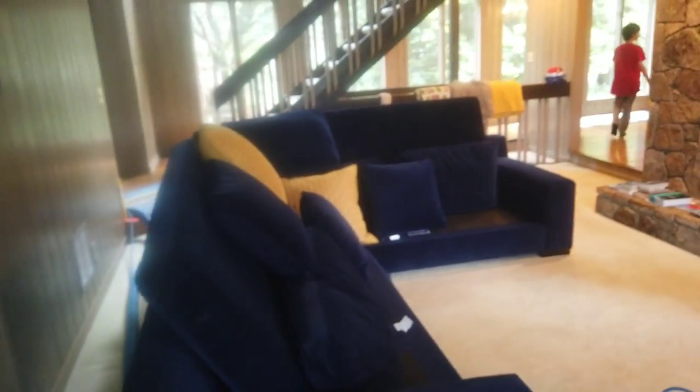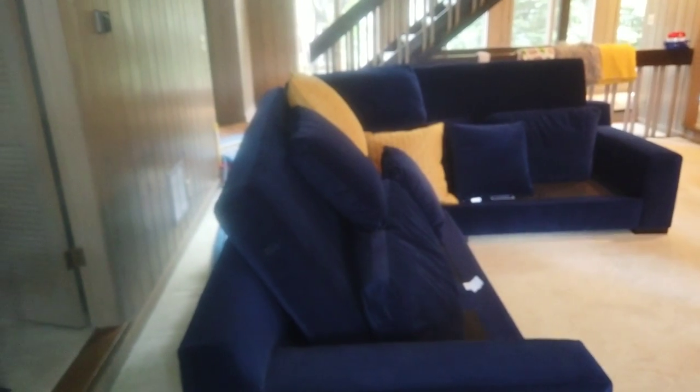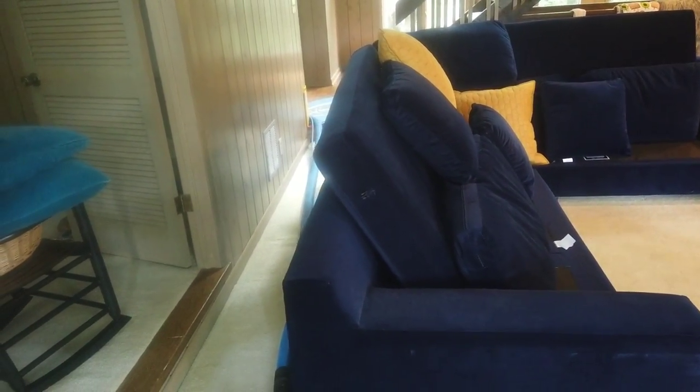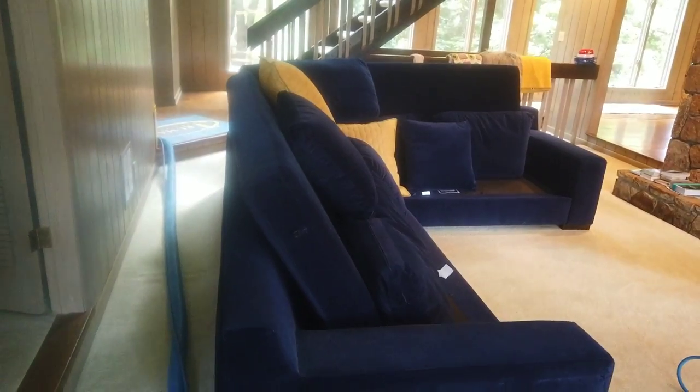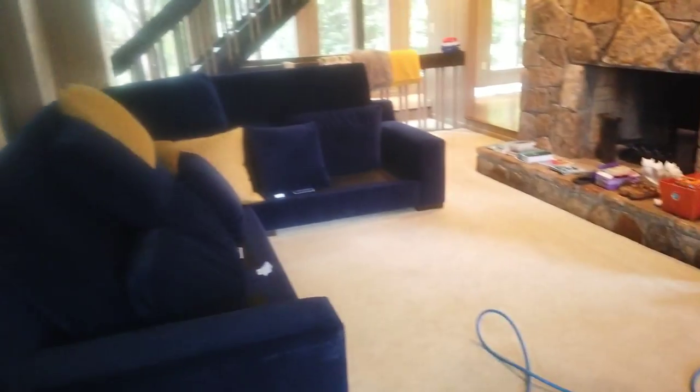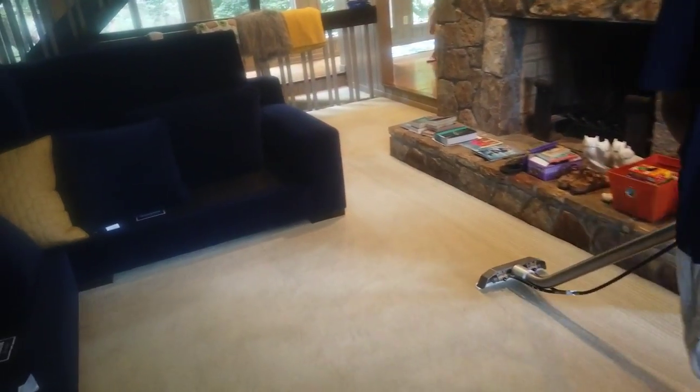All right, guys, we just got through applying the protection on the velvet fabric of the sofa. I told my client to let that sit for about 2 hours before she lays it back, to give the application time to do what it's supposed to do to the fabric. Because it is two-sided, we did both sides. And the carpets are coming out great, as you can see.